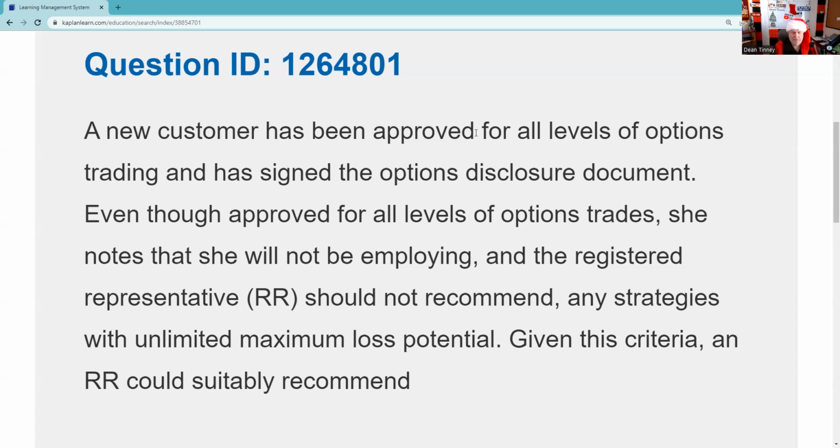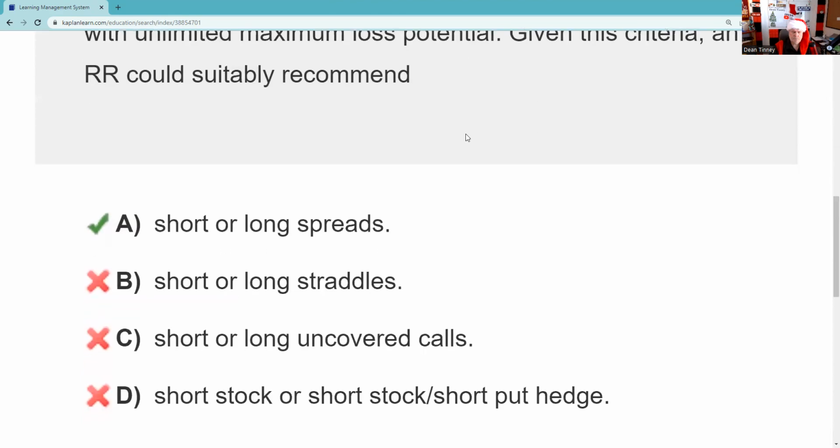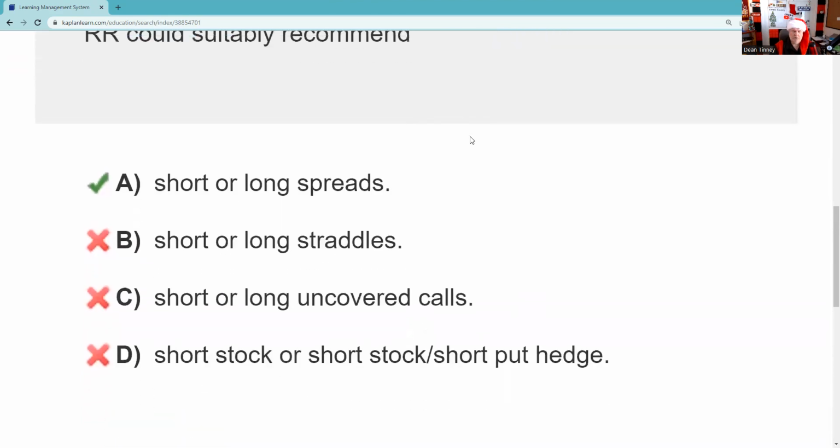All right, well, let's do the reveal here. Given this criteria, we're looking for something that has limited risk. That's what we're looking for in this question. Answer B: short or long spreads. Yeah, all the action, profit and loss, in a spread takes place between the strikes. So you should have definitely known that spreads do not subject clients to unlimited risk, whether they're short spreads, credit spreads, or long spreads, debit spreads.